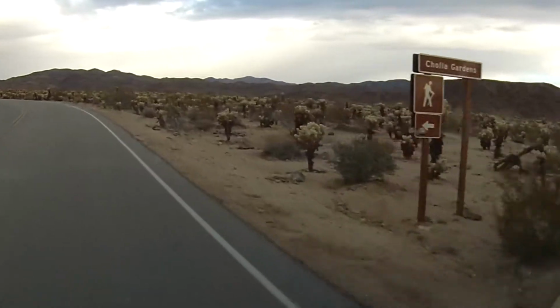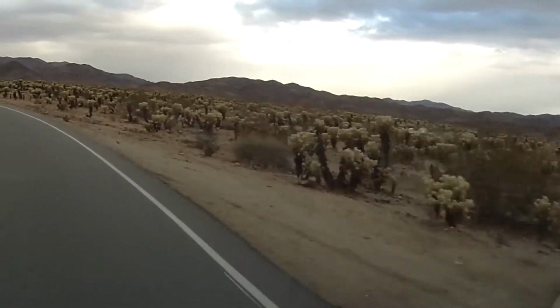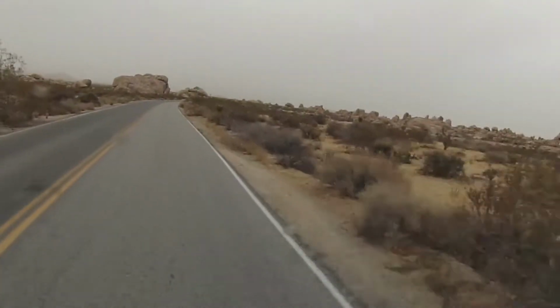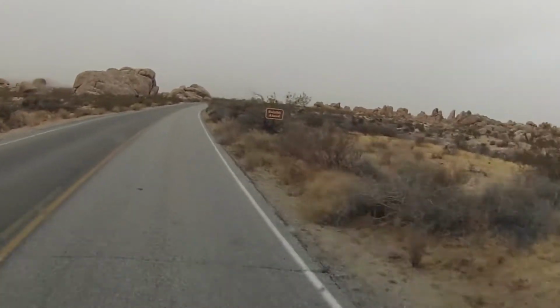I keep driving through the cactus. Look at this, it's like a cactus farm. I mean, they're on each side of the road as far as you can see. Just unbelievable. And I'm looking at this and I'm trying to figure out how can I possibly make a picture out of these cactus. Then in the distance I see this huge rock, a giant boulder.